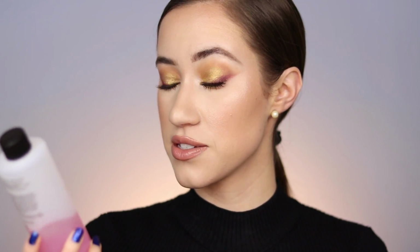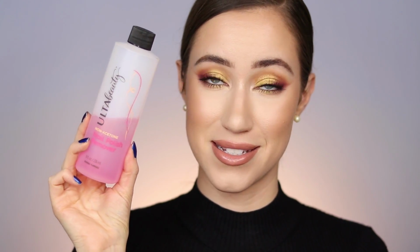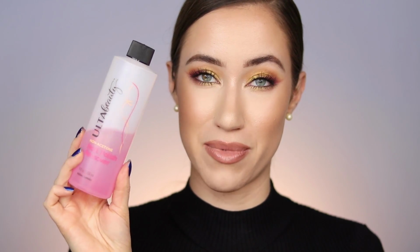So I'm gonna jump into nails now. I just have a few things that I wanna talk about. The nail polish remover that I've been enjoying is from Ulta Beauty. It's a non-acetone nail polish remover. It's just a normal one, but this is what I've been using. I feel like it works really nicely. So I wanted to share it with you because this has been part of my nail routine.